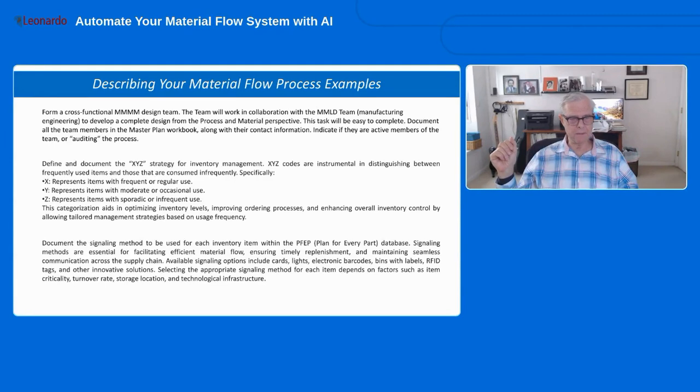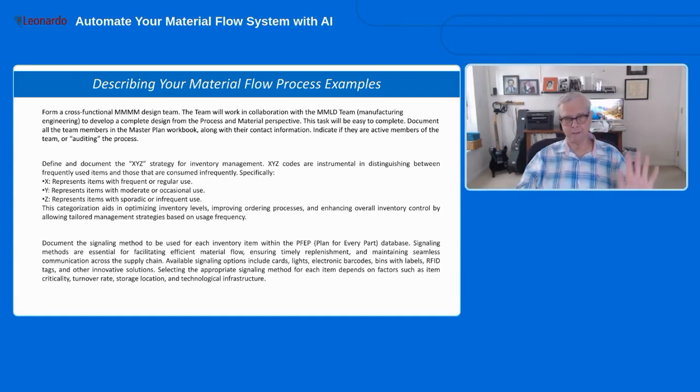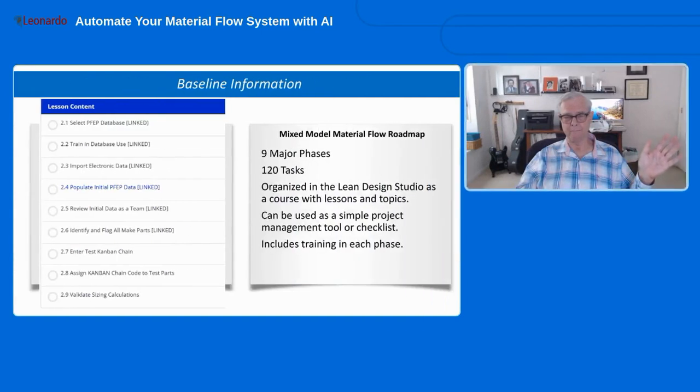The last one is document the signaling method to be used for each inventory item within the plan for every part. So again, we're talking about, is this a Kanban item? Is this a sequence delivery item? Is this a kitted part? What is the signal then? Is it MRP? Is it a card? Is it a light? Is it an empty space? Is it an empty bin? What is the signal that we need to send to trigger a pull-based material replenishment action? Again, that's a step that needs to be thought through. So this is the level of detail that we're feeding back to our AI.